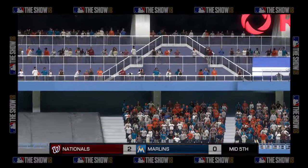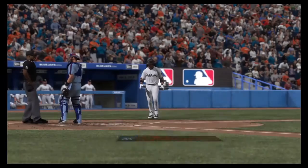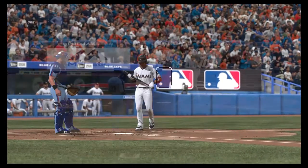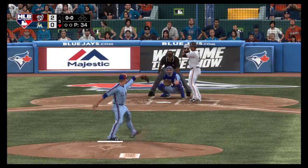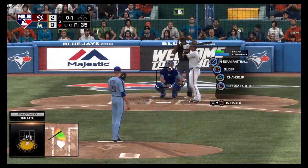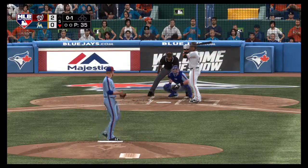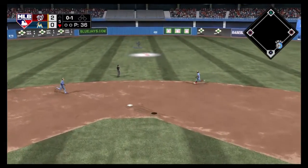2-0 Washington. Here's Starlin Castro. He leads off in the bottom of the fifth as they look to break through on the scoreboard for the first time in this one. Yeah, baseball is a game of adjustments, and it's time they start making some. They don't need to change their entire approach necessarily, but now is maybe when they start thinking about ways to get the guy on the mound out of his rhythm a bit.